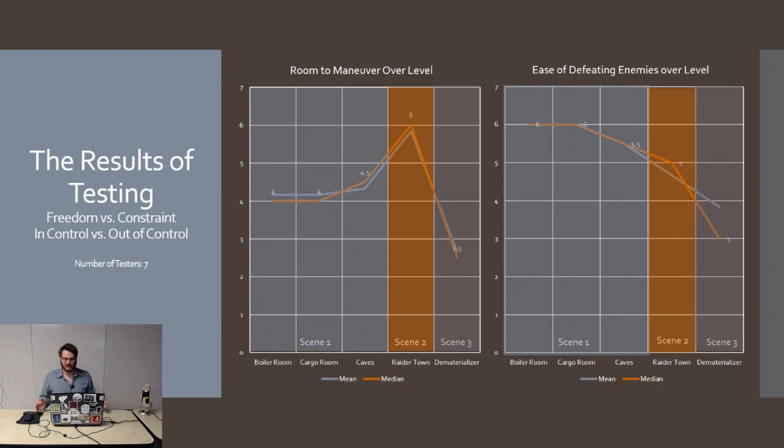And in terms of the experience goals, that was also really successful. I basically asked the players how much room they had to maneuver as a measure of their constraint, and how easy it was to defeat enemies as a measure of control. So in the first scene, the players are supposed to be constrained, and on average, they said that they were relatively constrained. And then in the second scene, they definitely felt very free, with very high scores for how much room to maneuver they had, and then it plummets for the last scene.